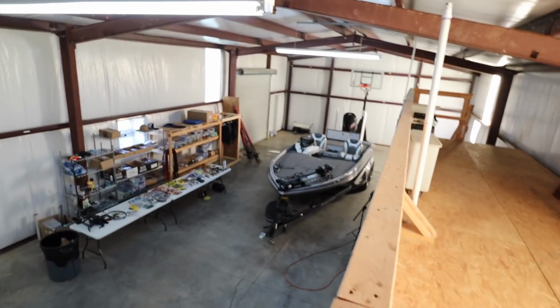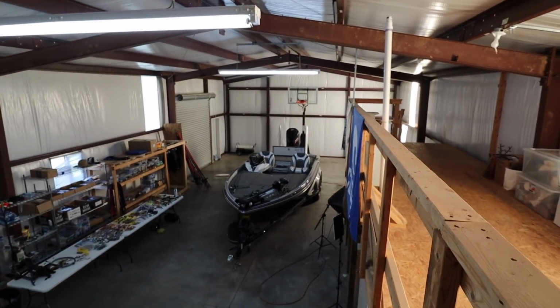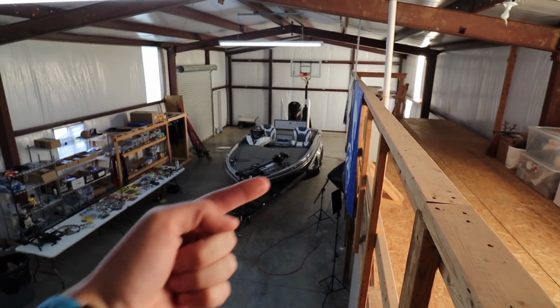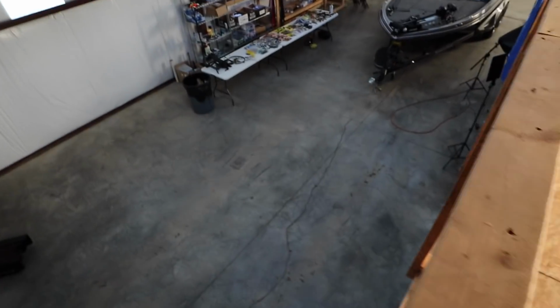Cool fact, we've had 3 20-foot bass boats in here. You got to angle that one in the back kind of that way. Then you can angle another one in here, and then the front one's kind of squeezed in pretty tight right here. But we got 3 boats in here, which is really fun when you have buddies coming over for tournaments and stuff.